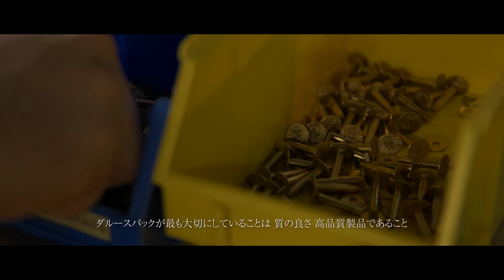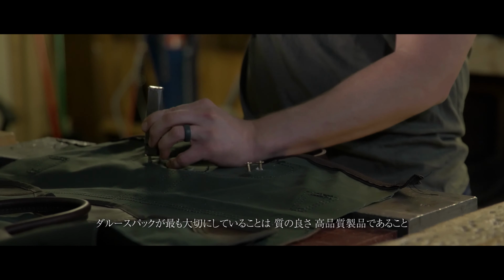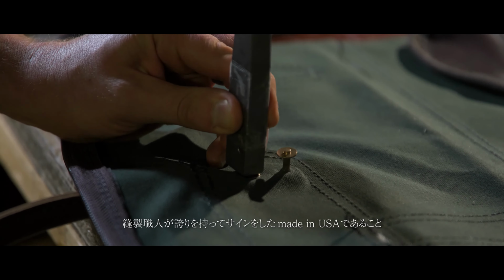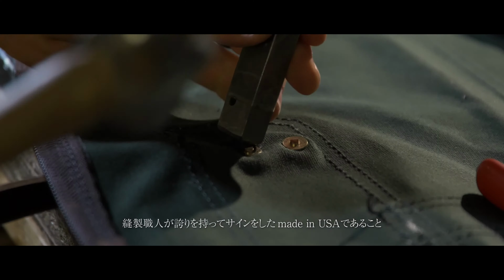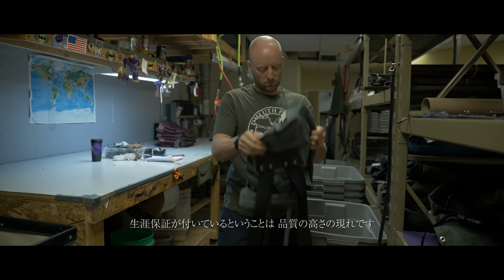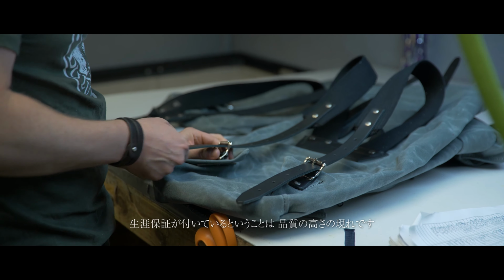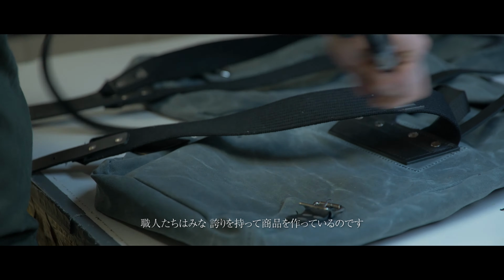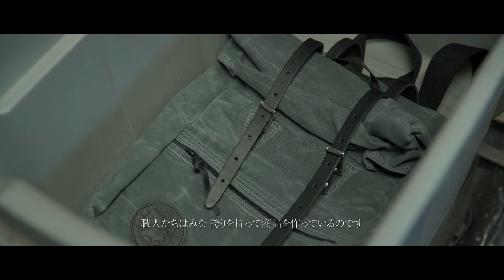The core values of Duluth Pack are quality, a premium product manufacturer, made in America by our employees who sign every bag they make out of the pride they put into each and every bag, and a lifetime guarantee on all craftsmanship and hardware. And if you are able to put a lifetime guarantee on a bag, it is a quality built bag with a person behind that bag who's manufacturing it and is proud of what they do every day.